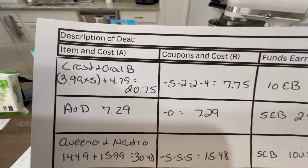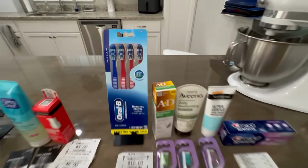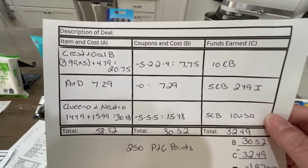4 products. Yeah, that should say 4. The math is right, but that should say 4 products. $3.99 times 4 plus $4.79 for this product here. So that's $20.75.